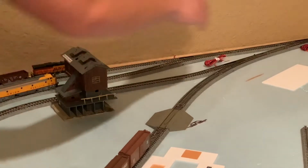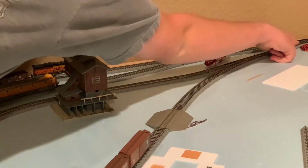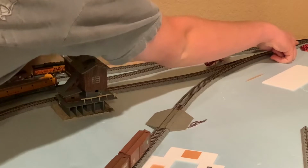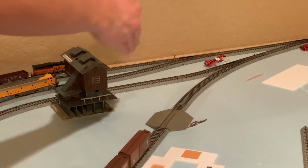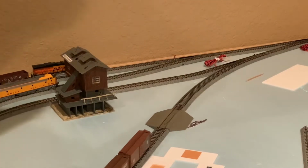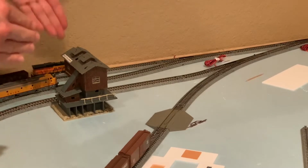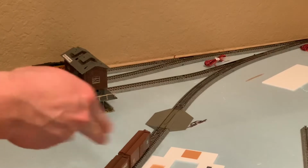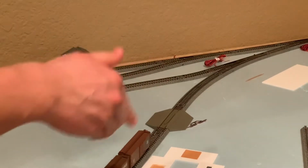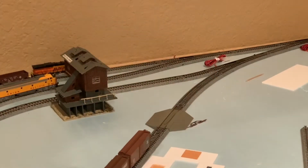So over here there is a number 6 turnout. I believe it's the left-hand turnout. And it comes to two industries. I'm facing the front of the turnout. On the left is a coal depot. And on the right is some kind of warehouse. Just gonna be general freight, like boxcars and reefers, can be dropped off here. They can unload their goods. Trucks can take them to all points east and west and whatnot.